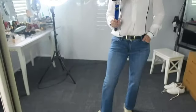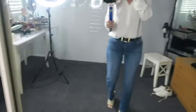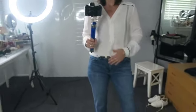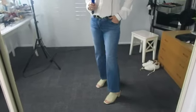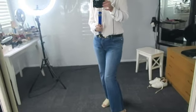You could wear those again with my shoes that are over there as well. So that's a really good pair of trousers. Like I said, they're not as tight, so they're not pushing my belly out too much, but they're really quite nice. I'm really pleased with those. Probably will wear them. Okay, now I'm going to show these other trousers.